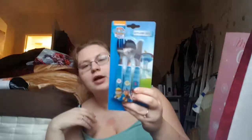Lilo and Stitch, part of the Disney classics that I'm collecting for him. Some pants for 4 to 5, obviously essentials. Stationery set, obviously Paw Patrol. Let's go with his plate now. Plate, bowl and spoon, cup. Got the knife and fork and spoon to go with it.